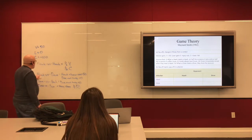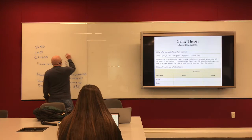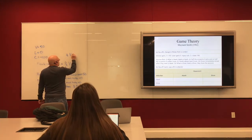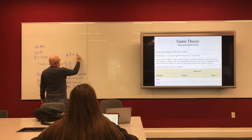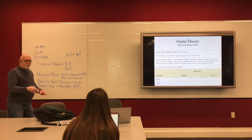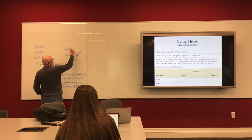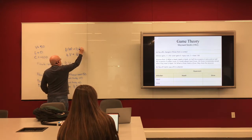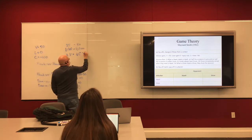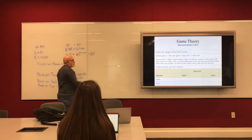When a hawk comes up against a hawk, its payoff is essentially half the reward of victory plus half the cost of being injured, because these things happen half the time. So this would be half of 50 plus half of minus 100. Half of 50 is 25, minus 50. So when hawk comes up against hawk, there's a net cost of minus 25.